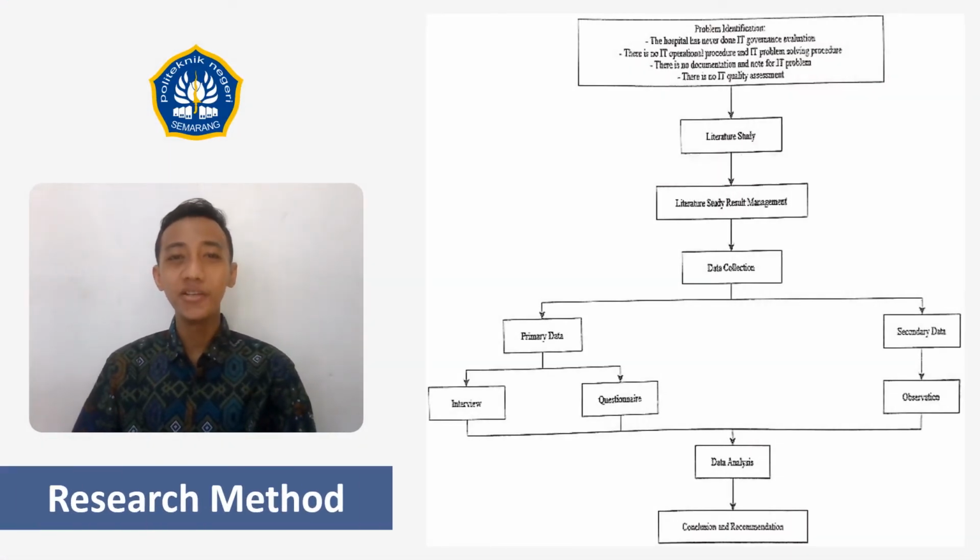Next, I will show you about research method. The phase of this research began from problem identification by doing interviews with the IT department and other departments related to the IT. The next phase is doing a literature study to look for the framework appropriate to the problems of this research. The next phase is data management by studying and analyzing the documents of Sultan Agung Islamic Hospital, the COBIT 4.1 framework, and some theories related to the IT governance evaluation.